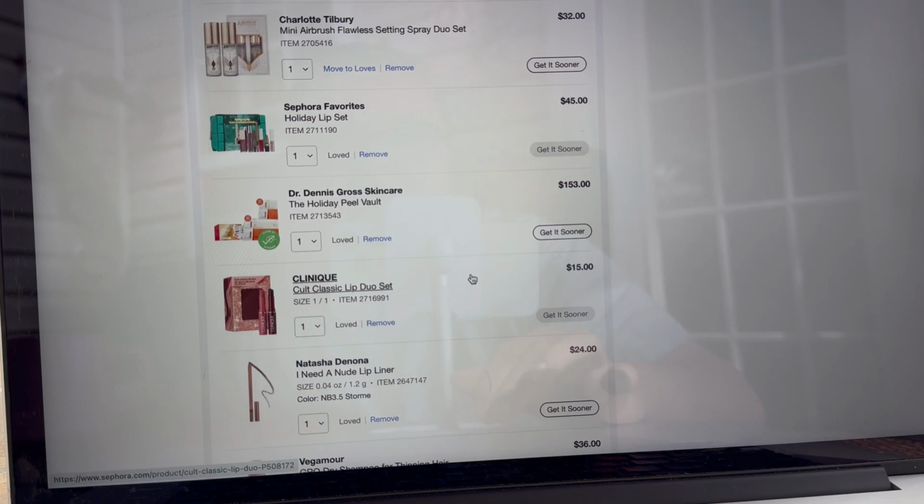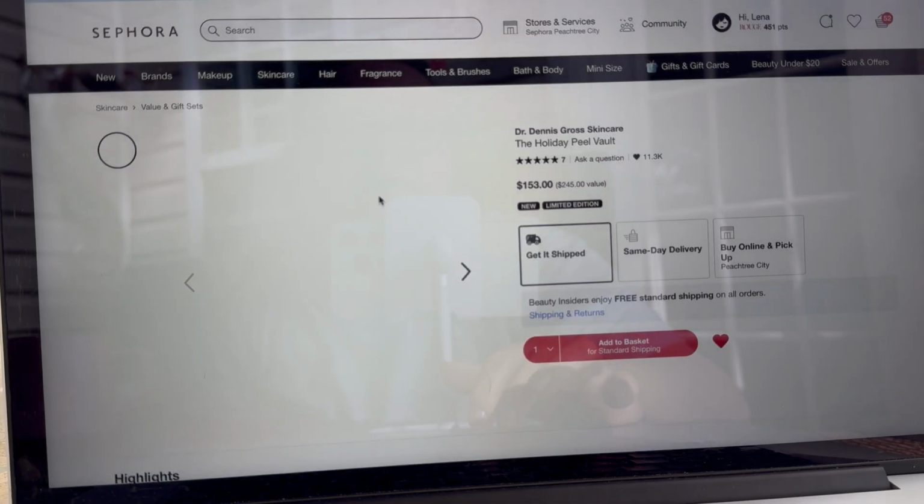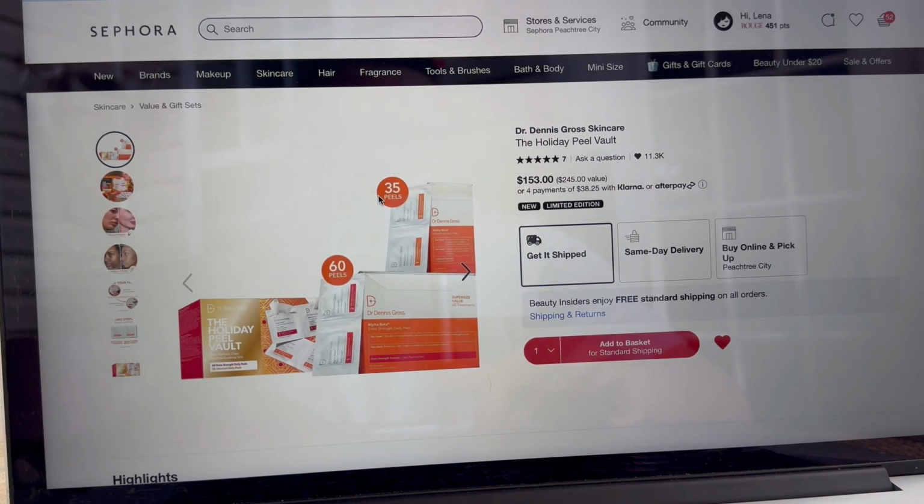The Dr. Dennis Gross Skincare, it's one of the items I always buy, and there's a set. It's $153, but it's the value of $245, so $153, that's before 20% off.